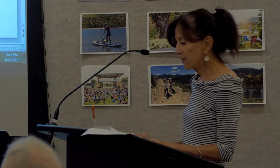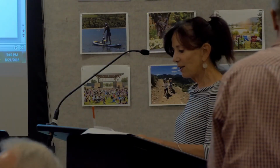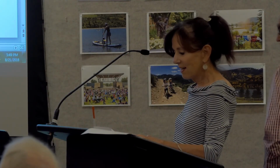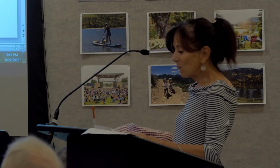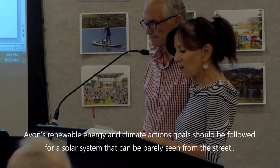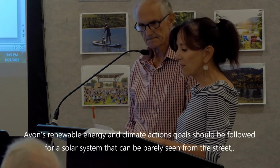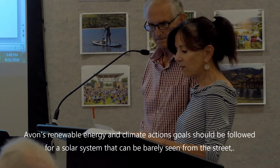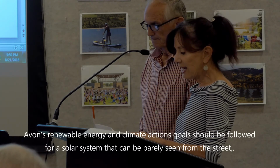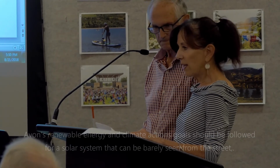We have bent over backwards to work with the Planning and Zoning Committee staff on this project, but we have met resistance the entire way. We hope that this committee will abide by the state law and not disregard the stated town policies on renewable energy. Approving our proposal will result in a very attractive solar system mounted over a very usable deck that can barely be seen from the street. The solar system will power our electric car and satisfy most of the electric needs for our house.